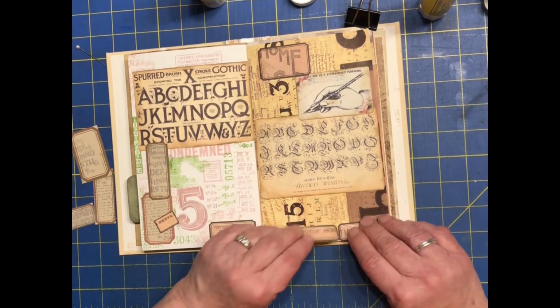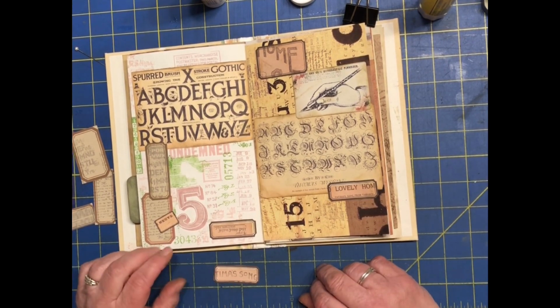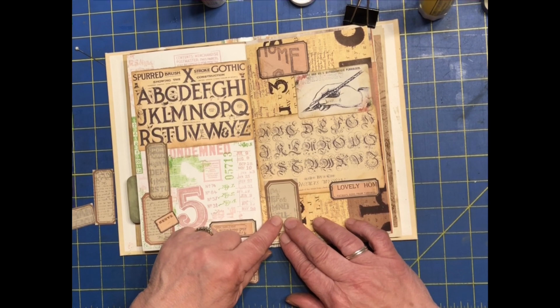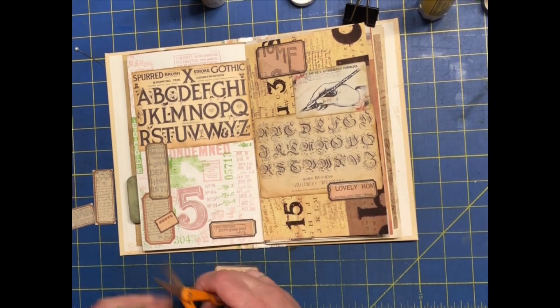All right, so I don't know if I want to put both of them now, since I did that already. Maybe I want to put one of these there. Scissors.